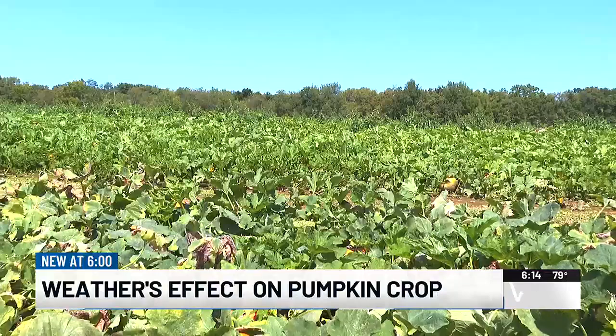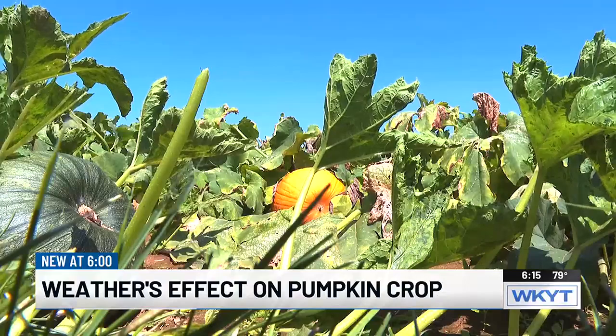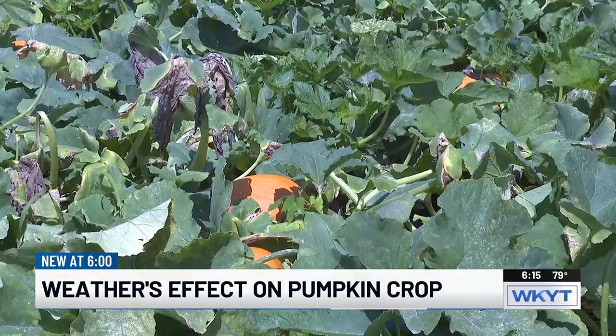Pfister says rain and cooler temperatures are important to initiate the growth and development of the pumpkins. And now, dry weather is exactly what the pumpkins need. If these mature pumpkins sit on the really soggy ground, it doesn't do good as far as diseases or rotting goes. So right now, from this point forward, we're looking for a little less rain and a little more dry.